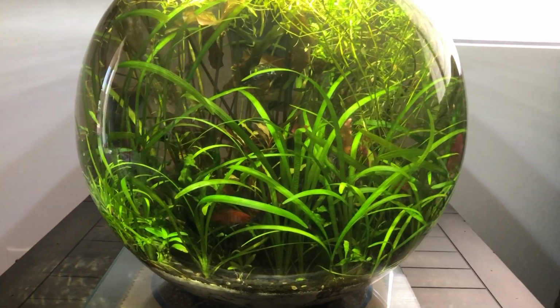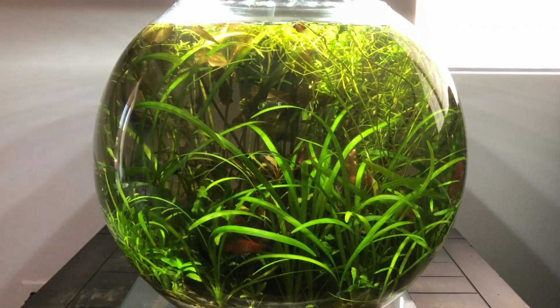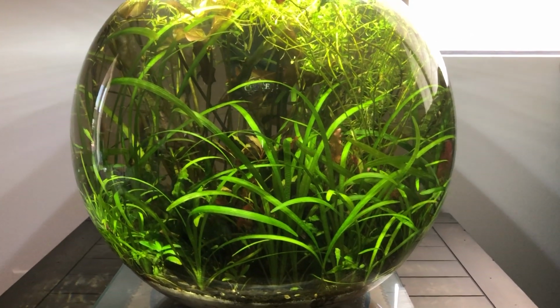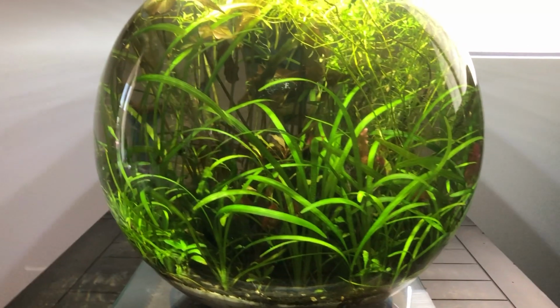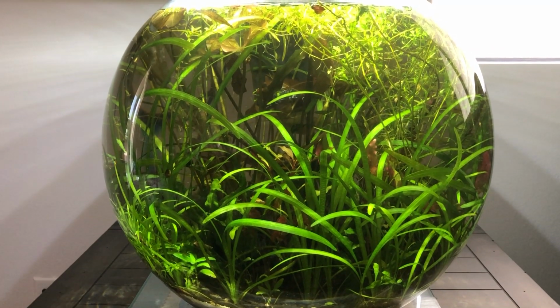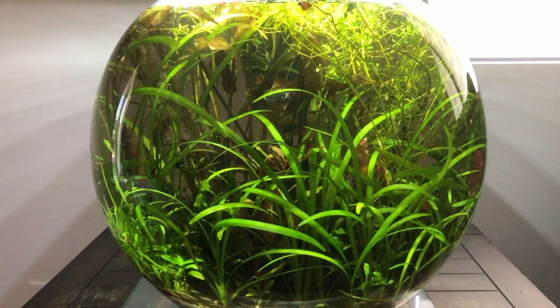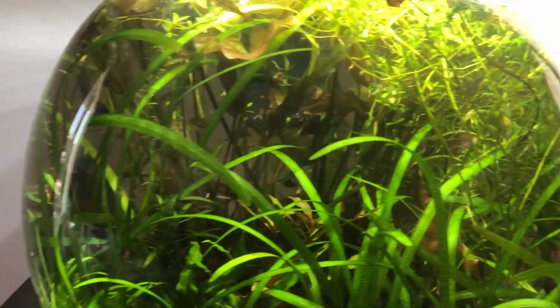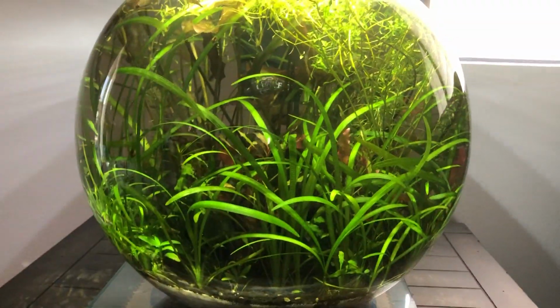It's just an easy way to keep a tank if you don't want to deal with a lot of maintenance. And it really cleans itself. The snails in here clean off the glass. I put some nerite snails in here, so they eat algae and detritus. And the little puffer here makes sure that the snail population stays in check. So this thing has really evolved.